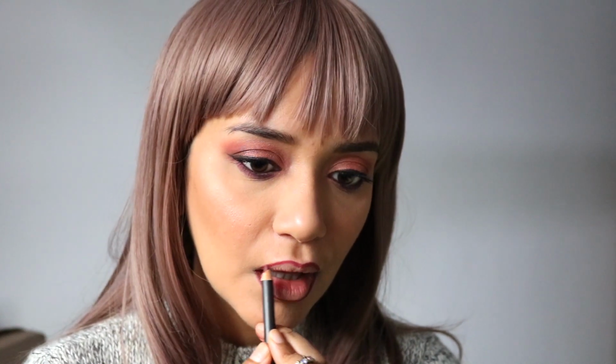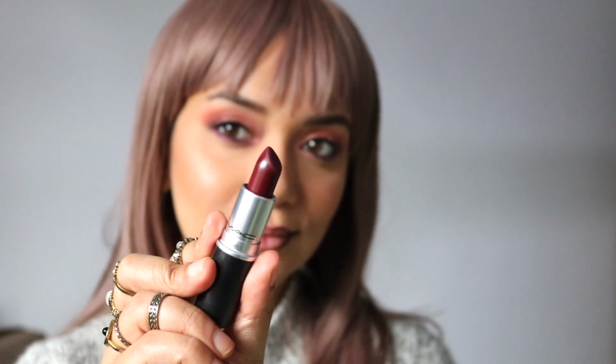Anyways, I'm just lining my lips. I'm just lining them on my natural lip line, and once it is done, I also like to take the lip liner and then put a little bit of contouring in the center of my lip, and then I'm putting this lipstick Diva all over my lips.